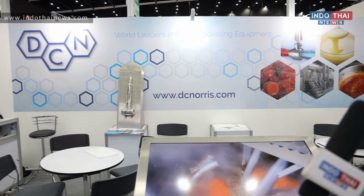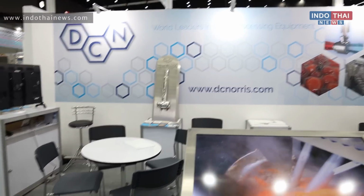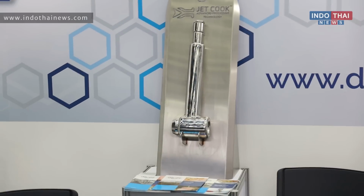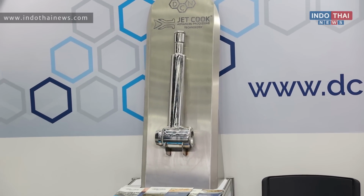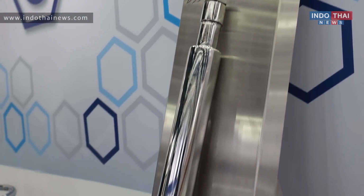We developed a technology over here called Jetcook. We spent about £7 million developing this over the last 15 years. It's 10 years ahead of its time. Nobody else has technology anything like this. This system can heat in a single pass liquids from 10 degrees C to 150 degrees C at flow rates of up to 24 tons an hour. You can stick this in a vessel and reduce processing times by 50 to 75%. There's no moving parts, it gives you super product, and we're continually developing this to make it better and better and keep us ahead of the market. We are the only people who have this technology in the world. We own the patents. Contact our head office in England on our website, which is www.dcnorris.com.